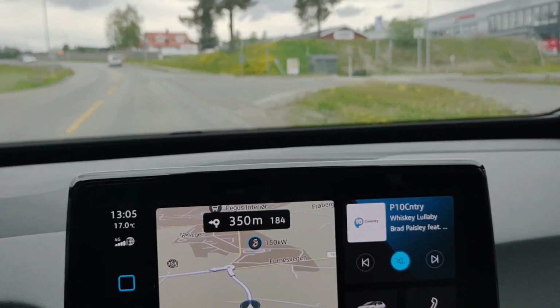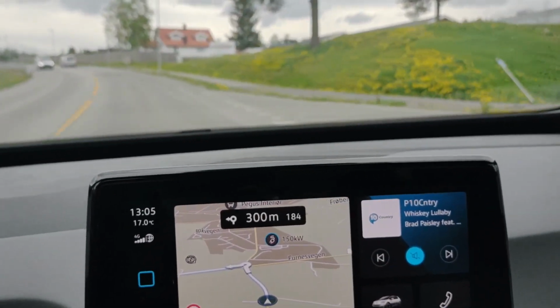Etter 400 meter tar tredje avkjøringen ut av rundkjøringen.